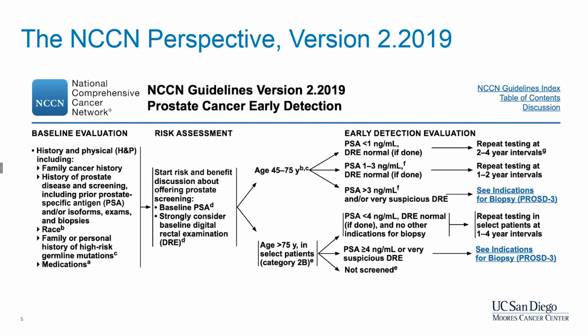The guidelines themselves are formed as algorithms that are intentionally designed to be easy to follow and to have very discrete points of decision making within the baseline evaluation and risk assessment process for patients who have decided to enter into informed discussions with their providers about prostate cancer screening.